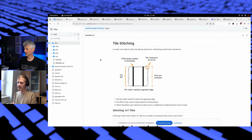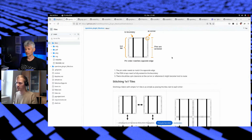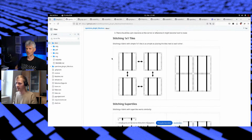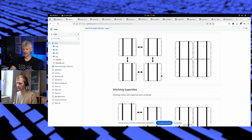So for just single tiles, it will place the pins and also place the PDN straps all the way to the boundary, because we place the tiles directly next to each other, no space in between, so everything has to directly match. There are some things to consider: all of the pins have to be on grid, and the size has to be a multiple of the routing grid. Then there's no routing done afterwards. They just clip together, and everything lines up. It's actually super fast to do the fabric itself.